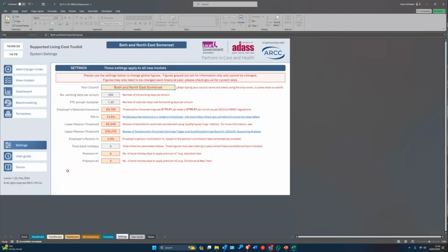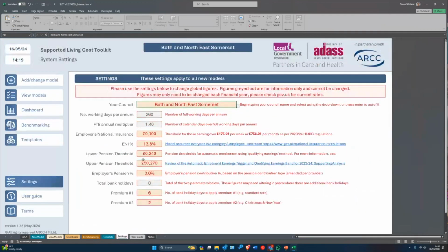Okay. So the first page in the toolkit we get to is the settings page, and we've directed people to this first because we encourage everyone, if you're opening it for the first time and setting this up, to come into this tab and make sure all of the global settings are correct and to your needs.